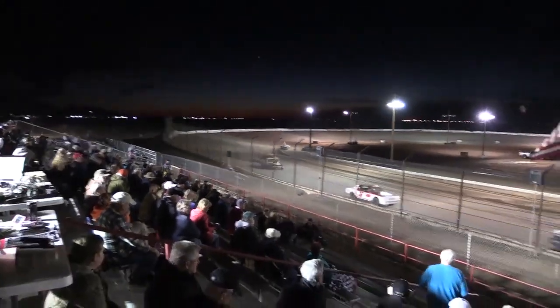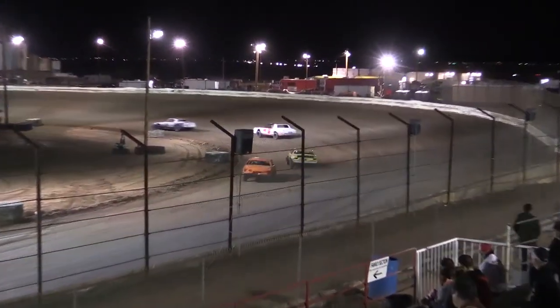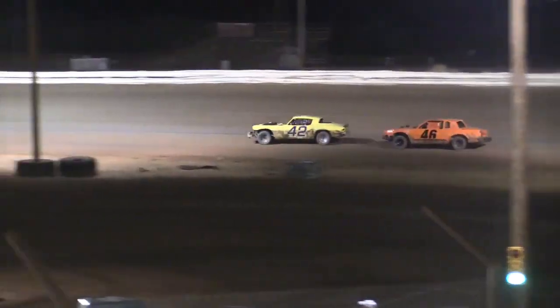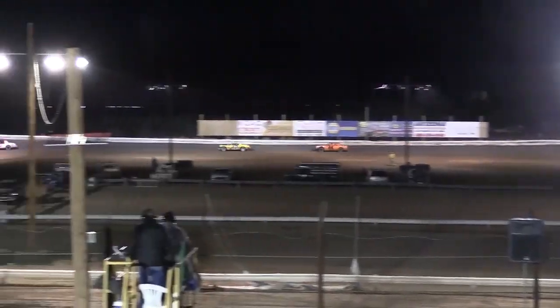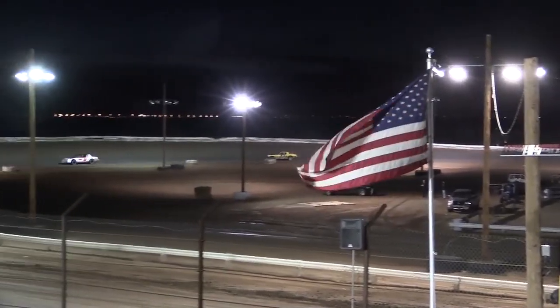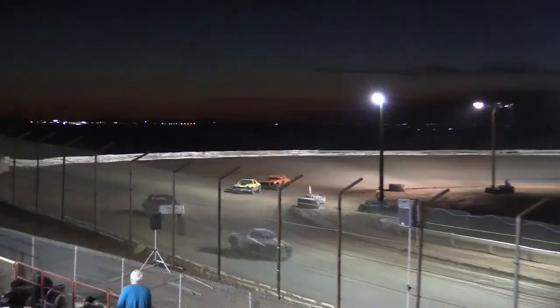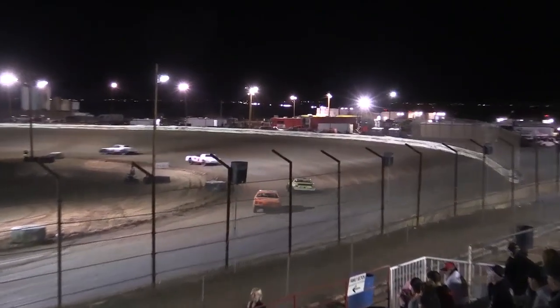76 off to the early lead here. Keeping an eye on this battle for 4th. You like watching the battles, Tommy. Doesn't matter where they are. Yeah, absolutely. Ian Smeltzer and the number 42 machine holding his spot as they run over Mark Mattson in his number 46 orange machine.